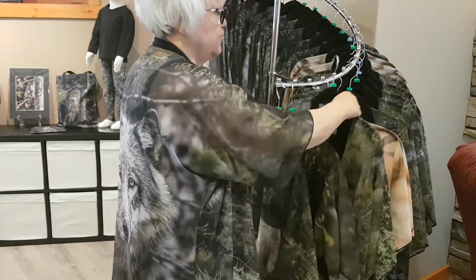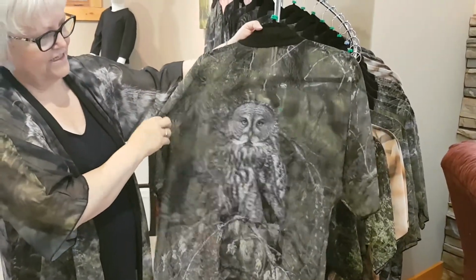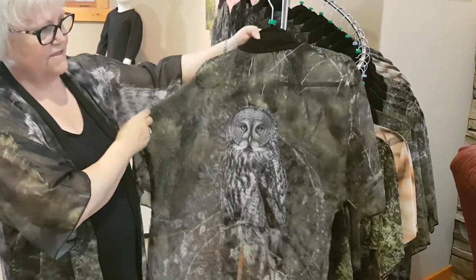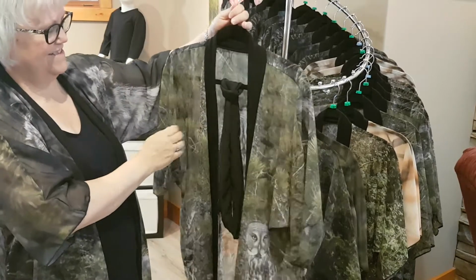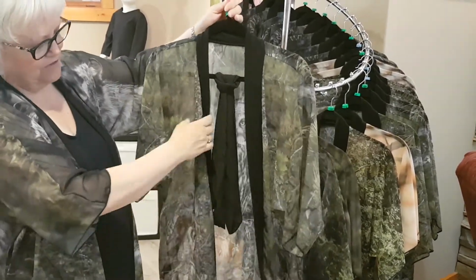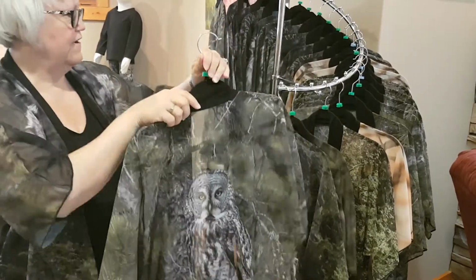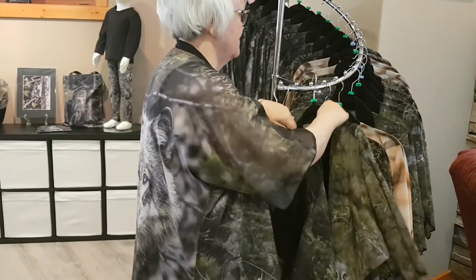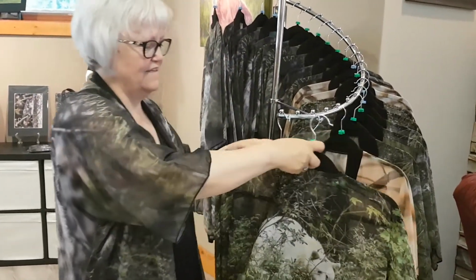And another image, of course, is our beautiful great gray owl. He just blends so well into his surroundings, and Stan often calls this ladies' camo. He says, you know, the guys can be dressed up in their camo, so why not the women? So this one here too has a couple owls on the front as well. So the great gray owls is something you'll see in a lot of our products. They're definitely one of our first that we had come out with in new images and designs.